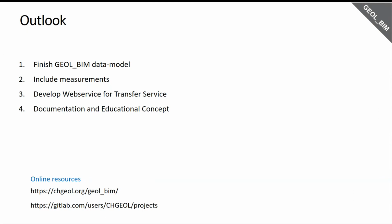And then, as I mentioned at the start, we still then at the end need to put everything together, make everything available in terms of documentation and tools, and provide an educational concept so people can work with that. And at the bottom, I still have some links to useful sites relating to this project.